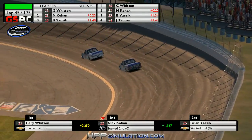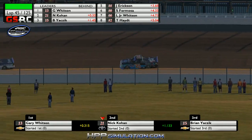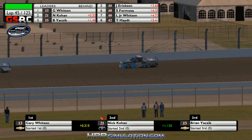As you can see, Nick Cohan, he's been getting up to that back bumper of that 13 truck with Gary Whitson, doing the same thing that Gary did to him. Looks like he lost a little momentum there.